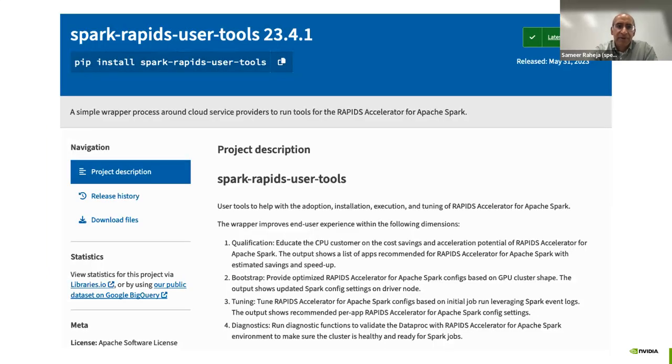The tool is pretty straightforward to download. You can pip install the tool and run it. So we try to make it easy for people to get started. And there's documentation on the pip page, as well as pointers to our documentation.